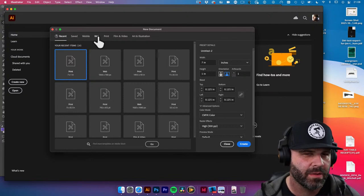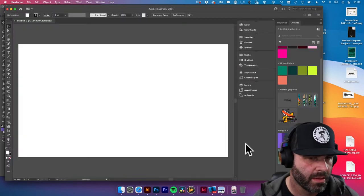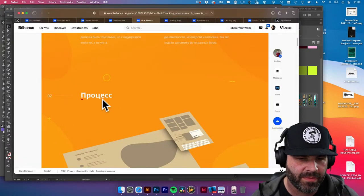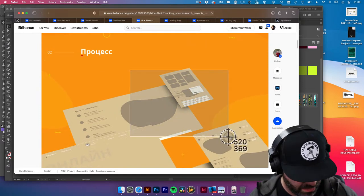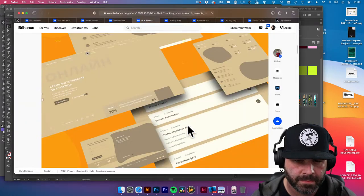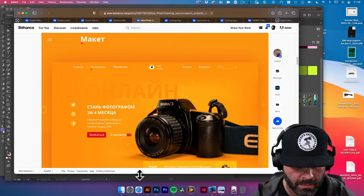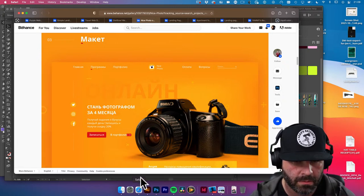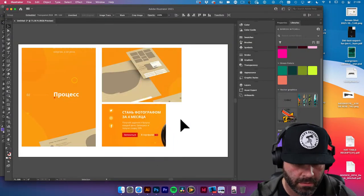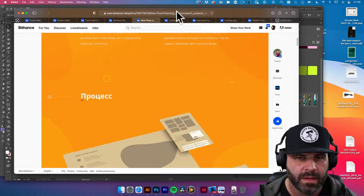And it doesn't really matter, but I'll go ahead and make it a web-based document. I'll just click OK, click Create. Command V to paste that screenshot that I took. And right now, all I want to do is just grab a few different sections of this, get those screenshots, and just drop them in here. That's probably enough for this one, I suppose. All right, so there's one idea.